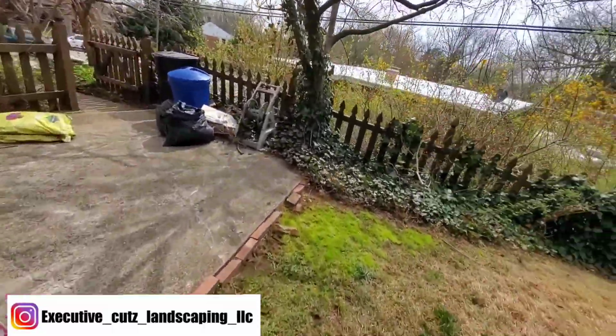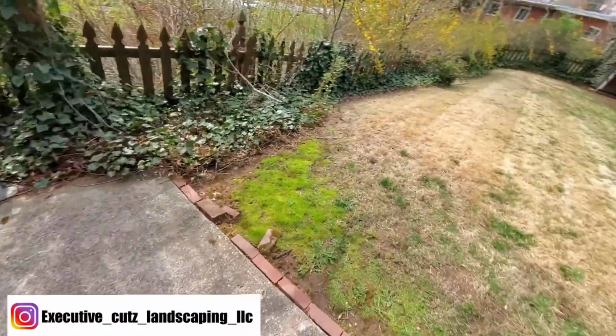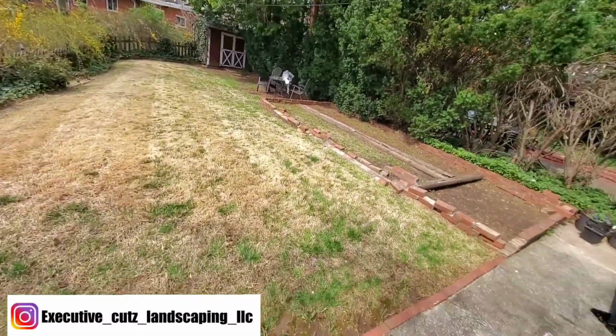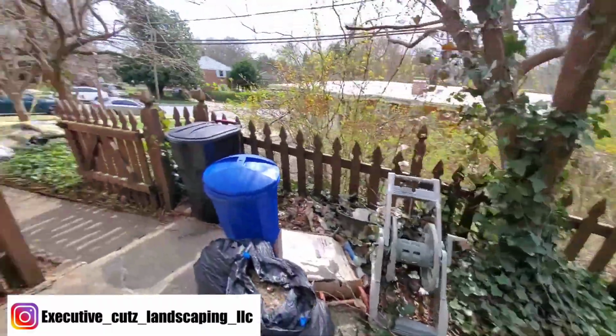We definitely had to take care of this property, get them looking good, get them functional, just get them where they can have a party out here, whatever. The weather's breaking, it's about 70 degrees out here, and we loving it, because just last week we were still wearing coats. But hey, y'all know how it is. Mother Nature, unpredictable, right? So we just gotta do what we gotta do.